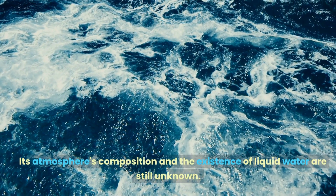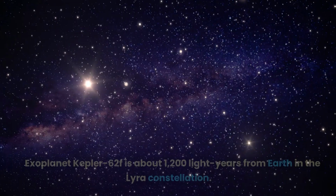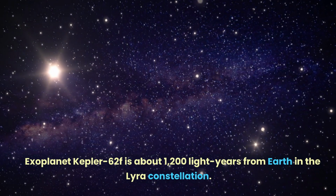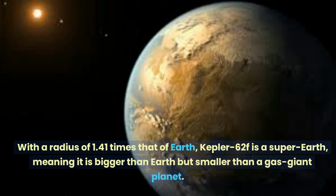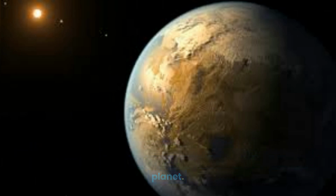Its atmosphere's composition and the existence of liquid water are still unknown. Exoplanet Kepler-62f is about 1,200 light-years from Earth in the Lyra constellation. With a radius of 1.41 times that of Earth, Kepler-62f is a super-Earth, meaning it is bigger than Earth but smaller than a gas giant planet.